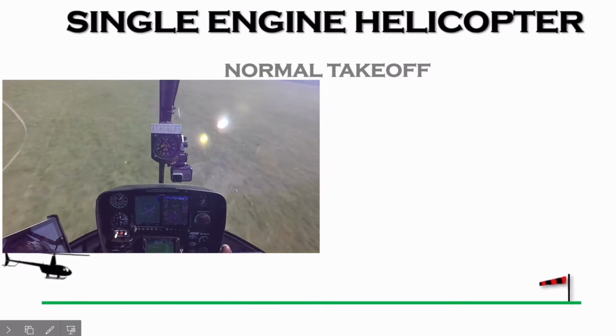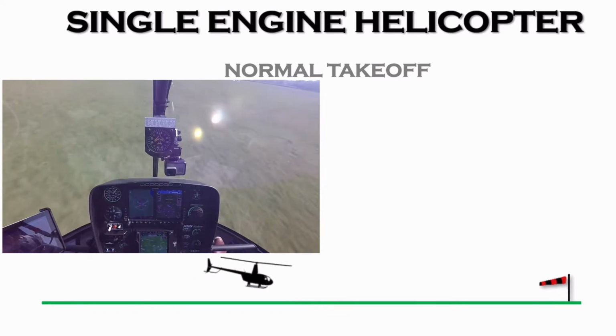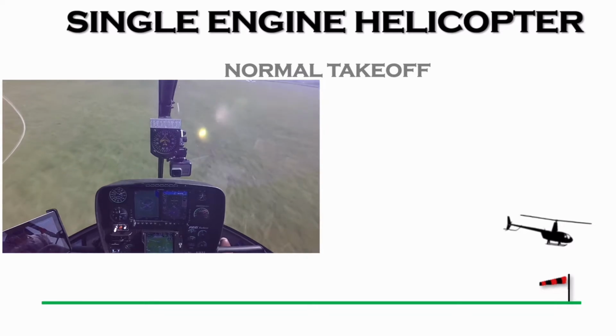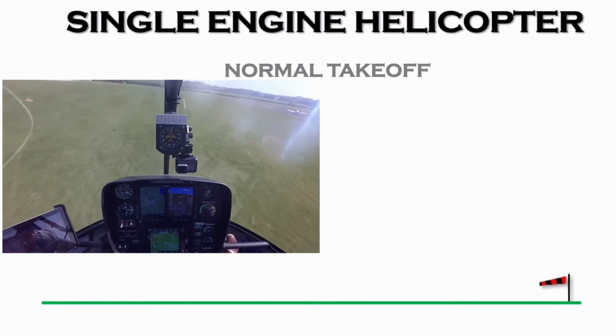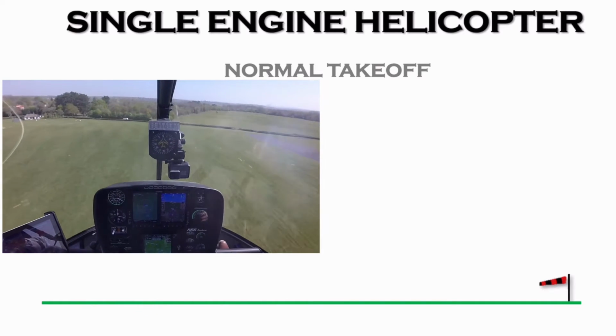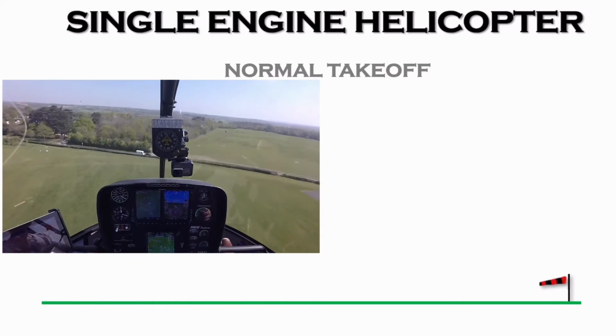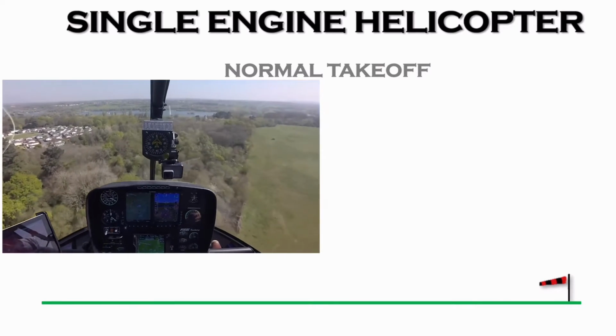Here is an example of a Robinson R66 helicopter following the recommended takeoff profile from an airfield. The helicopter starts on a low 4-foot hover and smoothly accelerates as it transitions to forward flight. Around 40 knots, after passing through effective translational lift, the nose raises and the helicopter starts to climb, continuing to accelerate to around 60 knots, which is close to the best rate of climb speed.